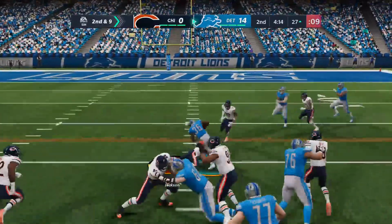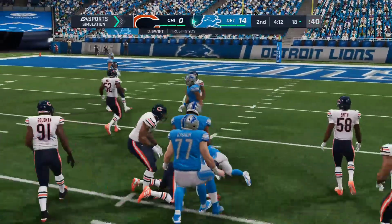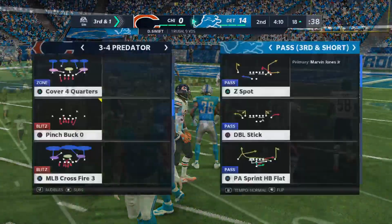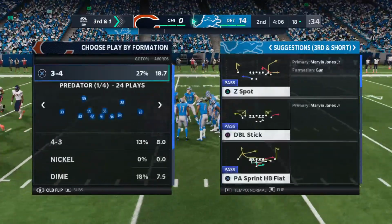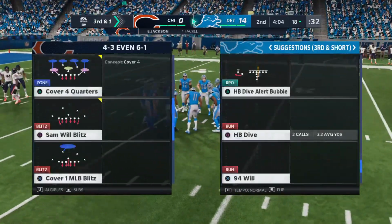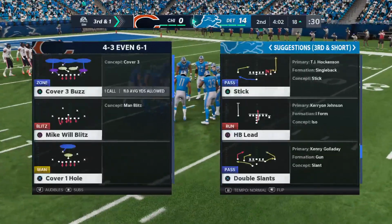So when they block on a big-time running play and create extra space, you've kind of hit the jackpot there. Now the rookie second rounder from Georgia, D'Andre Swift. And he's going to take this down close to a first down at about the Bears' 18-yard line. Pretty good running there, 9 yards. Sets up a 3rd and 1.